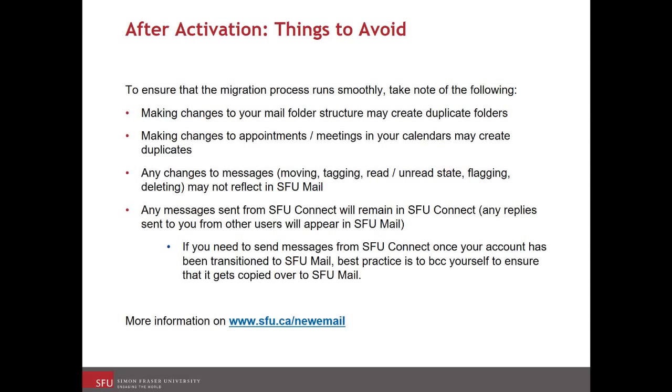So avoid making changes to your folder structure. I made this mistake, lesson learned. I decided, oh, I'm in a new email system, I'm going to redo my organization and my structure. Well, when all the data came across, it looked at my old structure. And so I had duplicate folders, naturally. So avoid making those structural changes until that data migration completes, and then do your spring cleanup. Or do it before the transition date happens. If you have time this week and next week, do it now. Absolutely. Yeah.